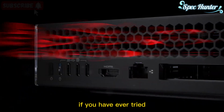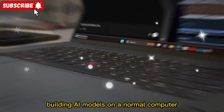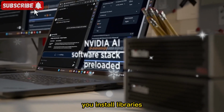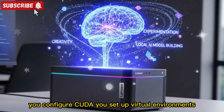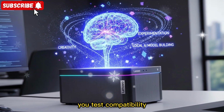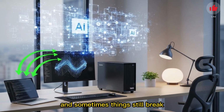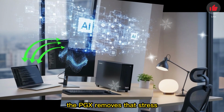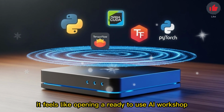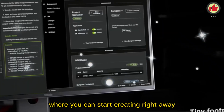If you have ever tried building AI models on a normal computer, you know how hard the setup can be. You install libraries. You configure CUDA. You set up virtual environments. You test compatibility. And sometimes things still break. The PGX removes that stress. It feels like opening a ready-to-use AI workshop where you can start creating right away.